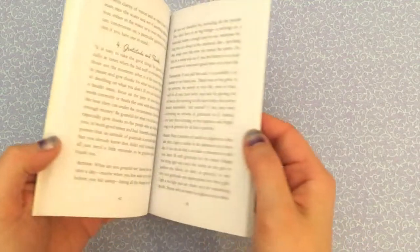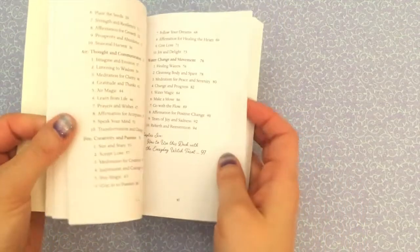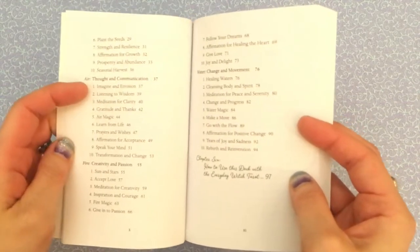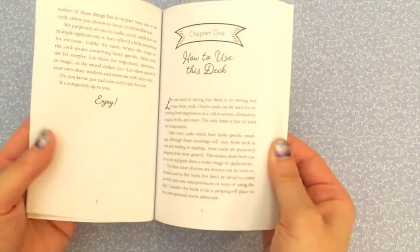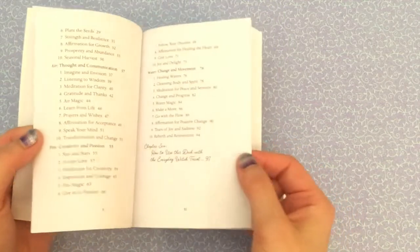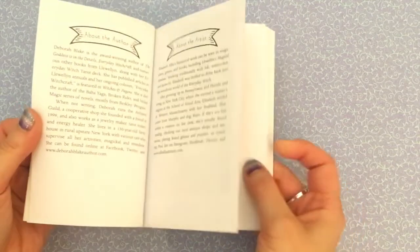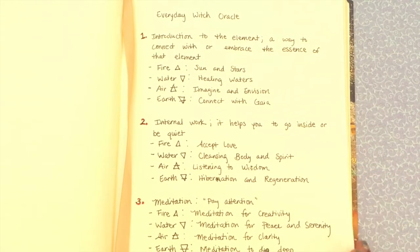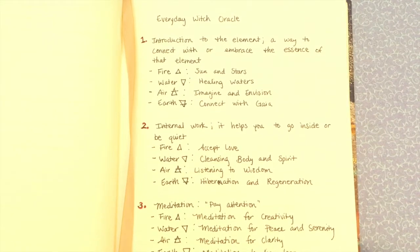Another thing that I struggled with a little bit in the beginning is the way the system is organized. So if we go back to the index, you see that they provide the element and then they give you all the cards in that suit. And for me, that didn't really help me to learn the themes of each card, what they all represented. And so what I decided to do was to reorganize and restructure the system in a way that I could digest a little more easily.